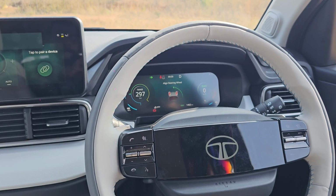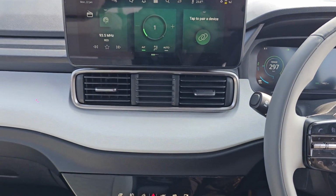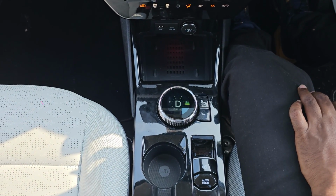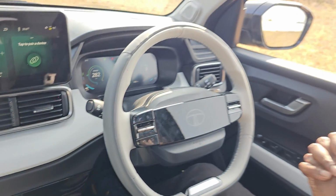drive mode activated. Thank you, lovely lady, for reiterating that for us. But anyway, you have dedicated buttons to go to the sport mode immediately. Drive mode activated. Oh, you sound so sweet. And it's fast and furious as always.